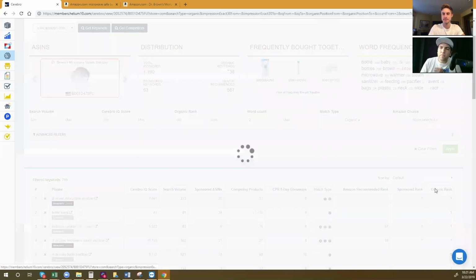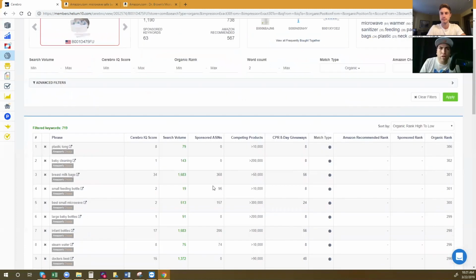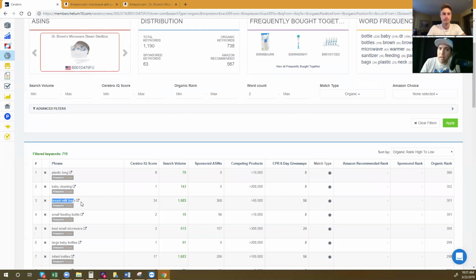So like we said, if they're ranking low, they're probably not going to get sales from it. For example, here's a question for you: breast milk bags. This is not a breast milk bag, but they are ranking organically for it. However, look at their rank position, 301. So that's like what page, I don't know, 15, 20 something. So Luke, do you think that they are getting a big number of their 30,000 sales from being ranked 301 for breast milk bag? No, you've got to be pretty high up in that organic search to even get any customer traffic, I would think.